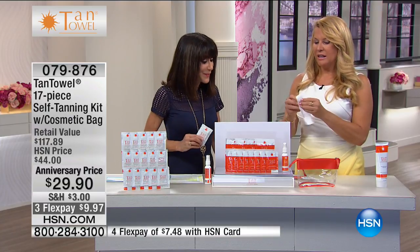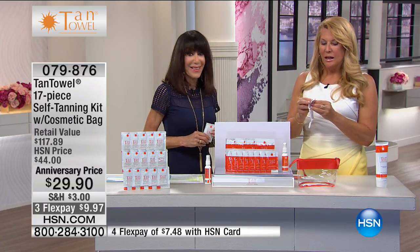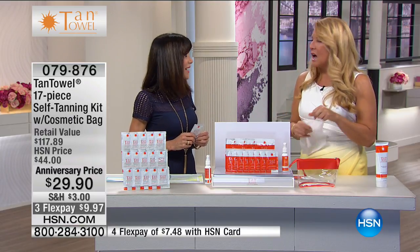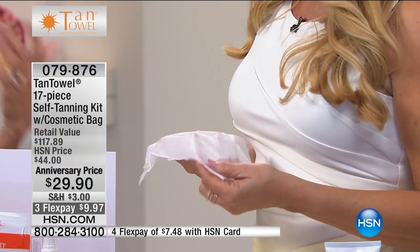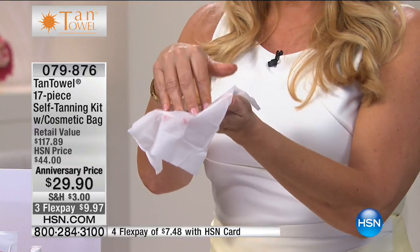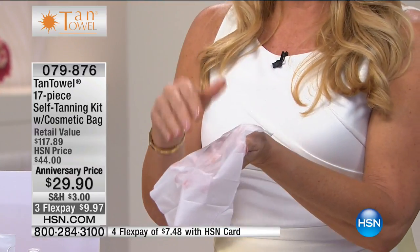Because of the formula, it's very forgiving. It's a very natural formula that develops on your skin, for your skin tone. You tan the way your skin would tan. It's a patented protein, not a dye. You're not laying something on the skin. It's not going to rub off on your clothes, because the ingredient in this clear liquid works with your skin's proteins.